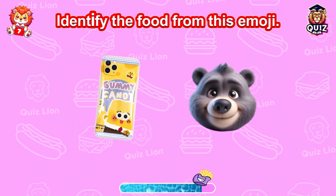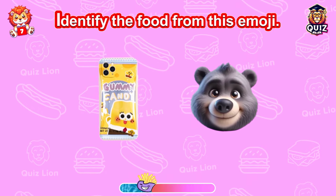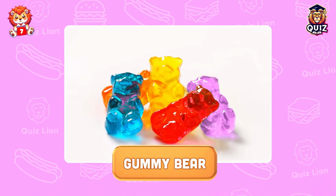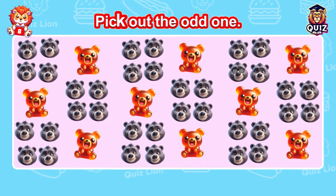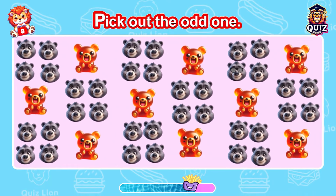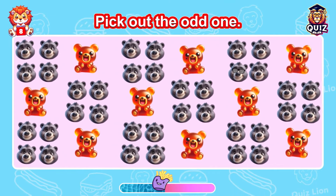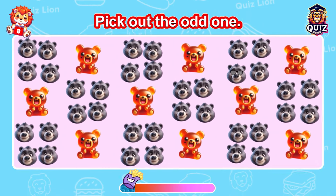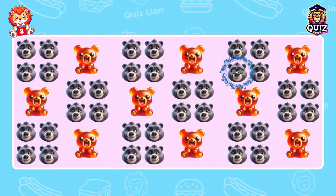Identify the food from this emoji. It's gummy bear. Pick out the odd one. Oh, a bear wearing glasses.